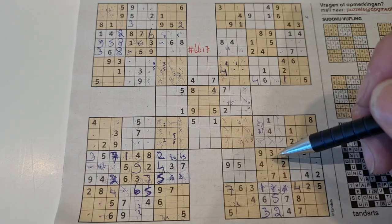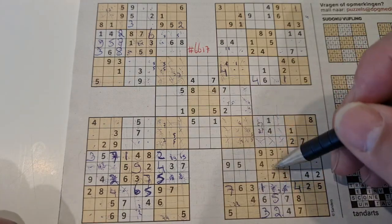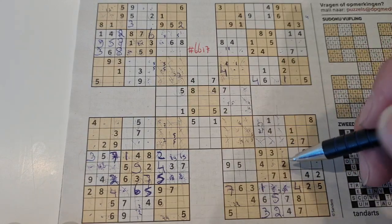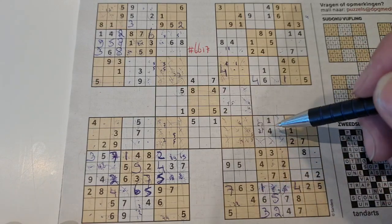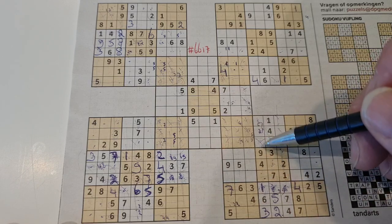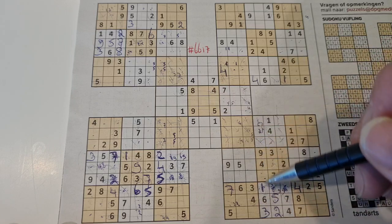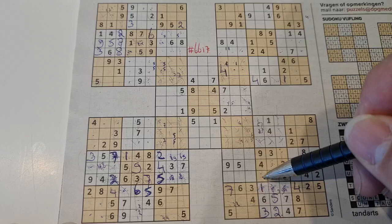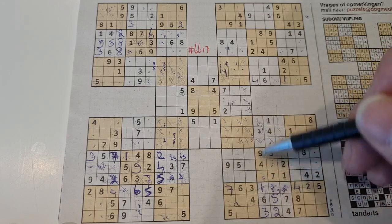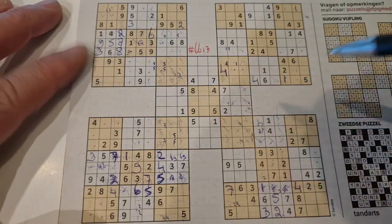9 and need a 6 here. 8 and a 9. Here, 2 missing numbers. 1, 2, 3, 4. 5 is missing. 6, the 7 and 8 is missing. 5 and 8. Cannot fill this yet. Need to wait.